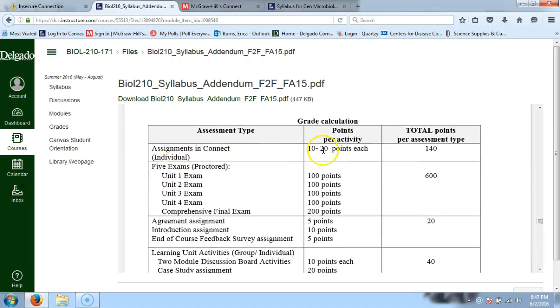So those Connect assignments, each assignment ranges from 10 to 20 points apiece. It's going to be a total of 140 points for those. Each one of the exams is going to be 100 except for the final. Because it's higher weighted, it's 200 points. So a total of 600 points in exams.